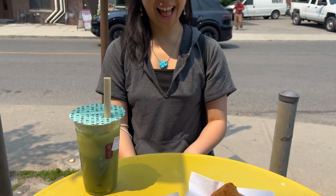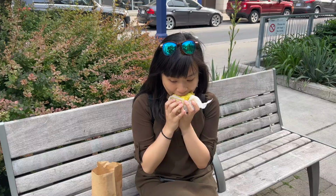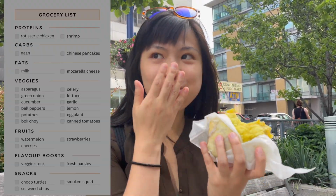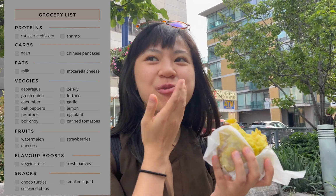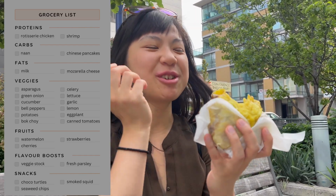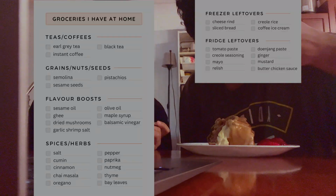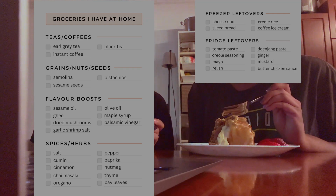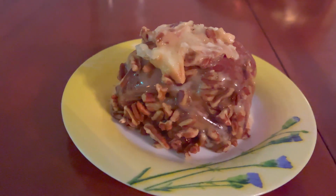My best friend Caitlin was visiting while I was filming this week, so we ended up eating outside for almost half the meals. But if we were eating all our meals at home, our grocery bill would still come up to $25 per person. When cooking meals for this week, I also did use up a few ingredients that were already in my pantry, fridge, and freezer, and I made sure to make a list of those for full transparency.